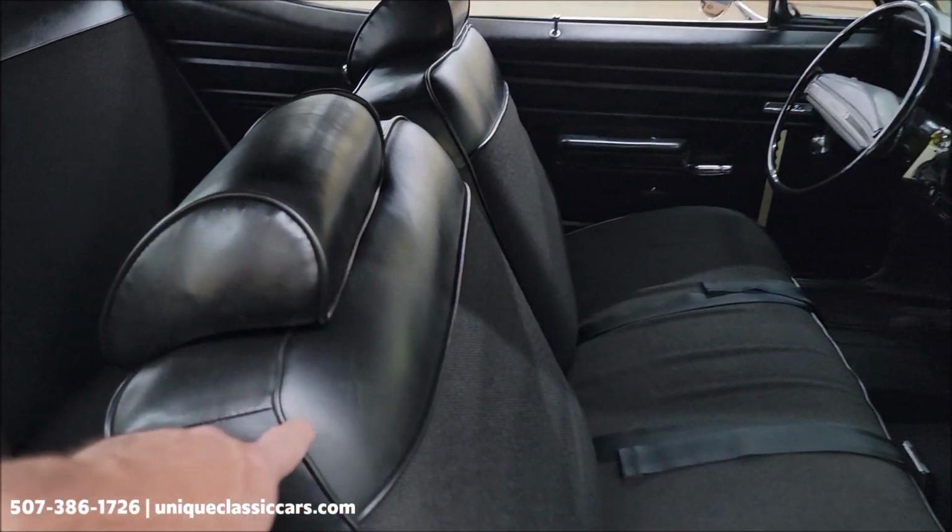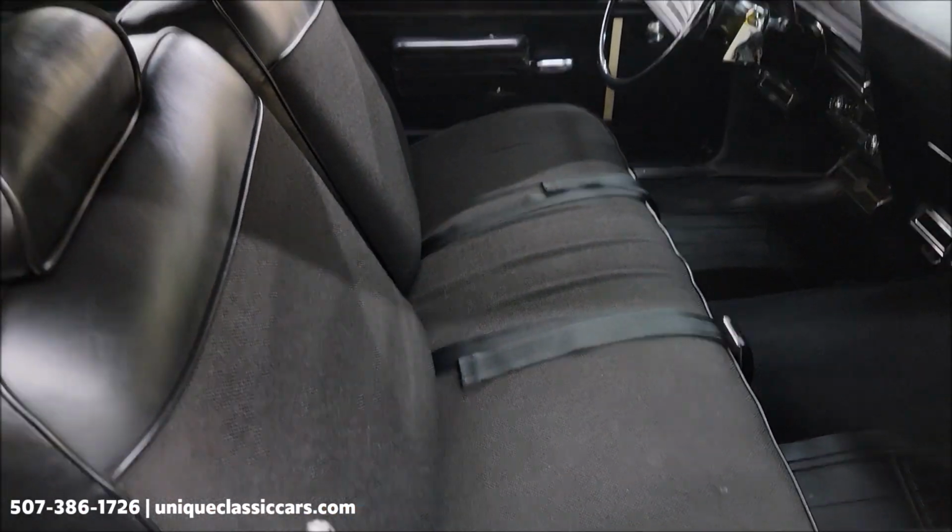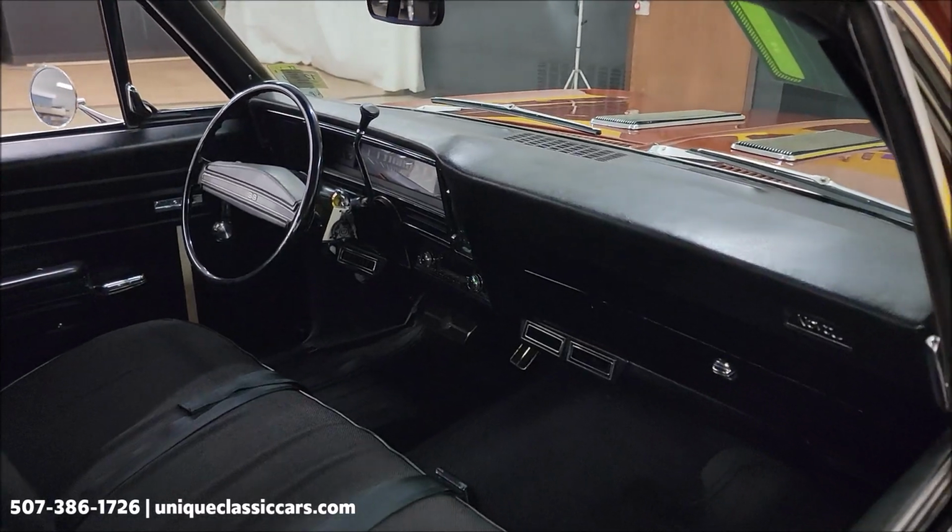So as far as seats, I should say vinyl and cloth blend. Mentioned black interior, bench seat up front, column shift.